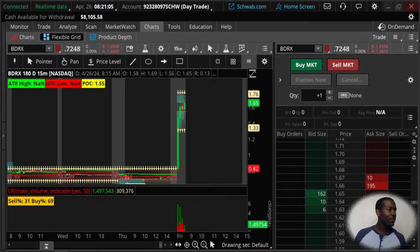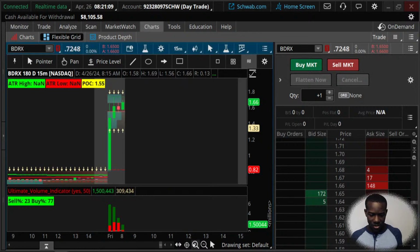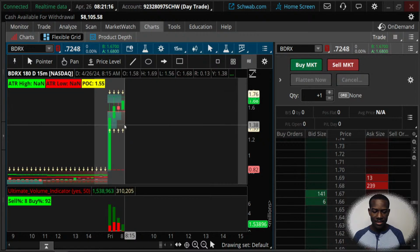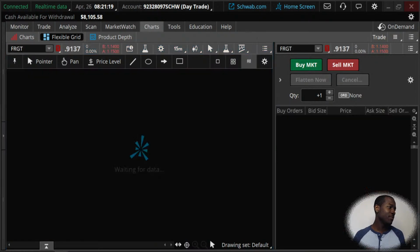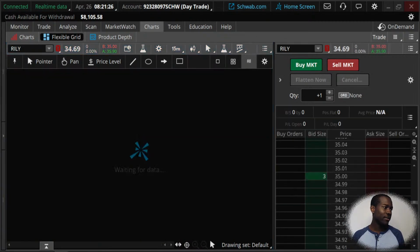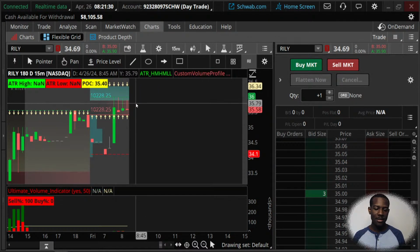Anyway, on today, we're back over to BDRX. Looking like it's pushing up towards the highs. Value level high is up there at the 1.76. Value level low is at the 1.33s. We have about 9 minutes to the bell. FRGT just not looking great at all. So I don't know about that one. And then B really is finding a little bit of selling pressure up here.